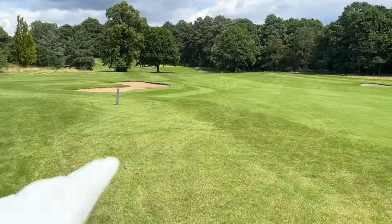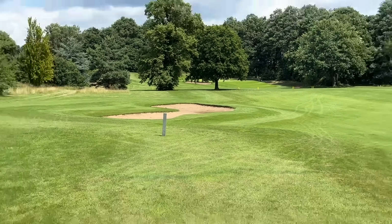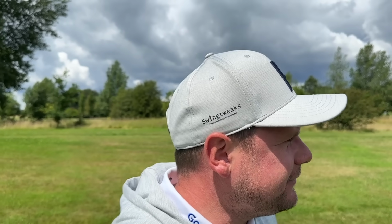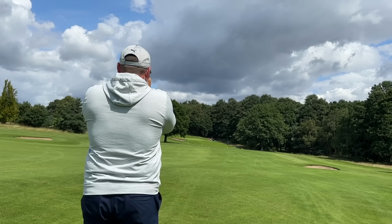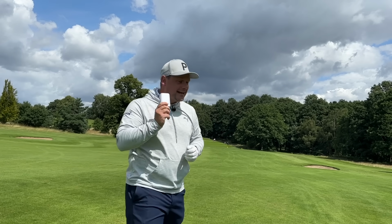Right, how far have I got? So I'd be guessing here now. 150's there, we're about 15. I'd be guessing this is around, I'd play this as 165. Really interesting to see. Let's see how far it actually is. 163 yards, playing 169 yards. So not a bad guess there.